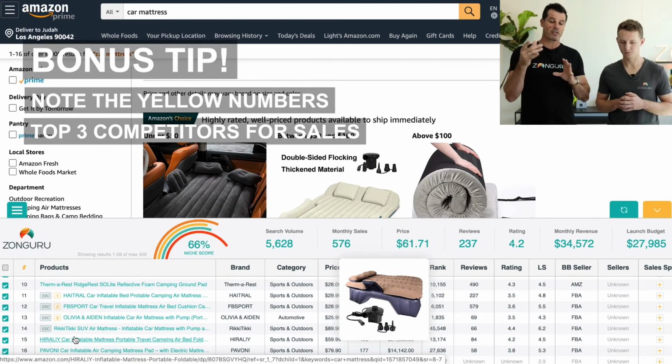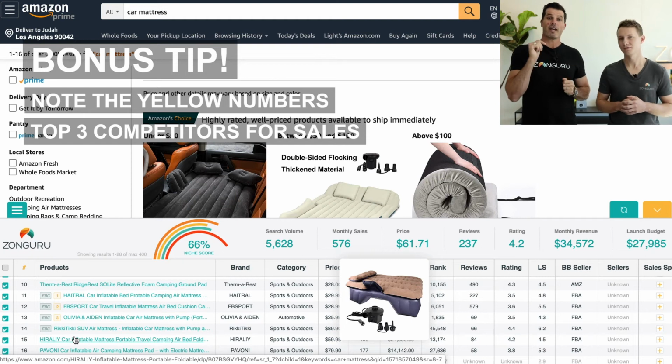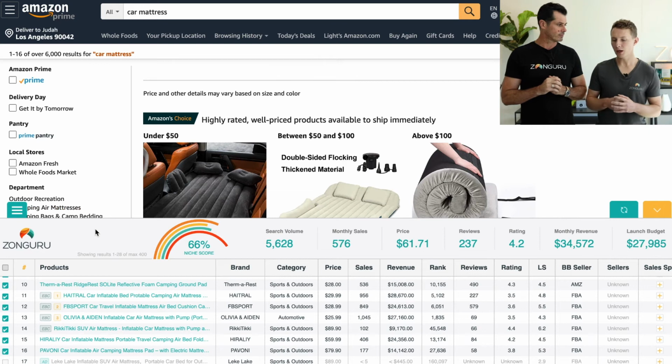So remember, going back to that, conversion, click percentage, and revenue percentage. Those are the top 3 competitors, which gives us a good indication who are the best listings on the page, who customers are clicking on the most. That's a really important number to look at as well. Yeah, awesome. So a couple other things that I just want to cover.